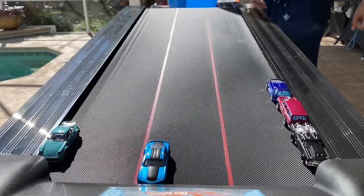Adventure Force 9 taking on the Flying Customs. Look at the Flying Customs. And look at Adventure Force. Fire it up. Here we go. Adventure Force not doing too bad.